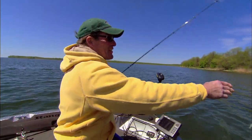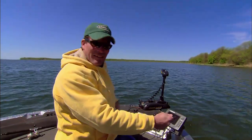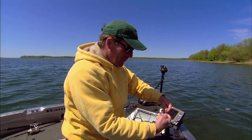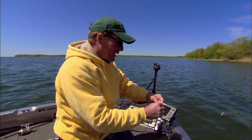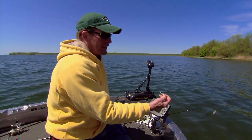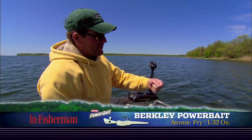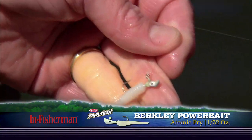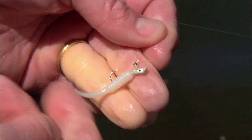Now the location for these crappies is one of the real keys, finding them. As I said, we're on a big lake, and it's even a big bay on a big lake, so there's a lot of movement going on. And once you get the fish, it's a subtle bait. This little action tail on that Atomic Fry is just the kind of little thing that's hard for them to resist, set right in their face.